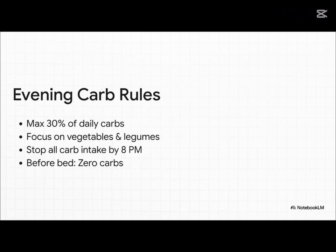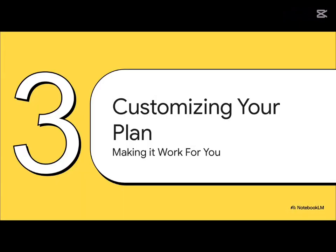You want to keep your carbs to 30% or less of your daily total, and get them from really high fiber sources like veggies and legumes. Try to wrap up your carb intake by around 8 p.m. And if you get hungry before bed, no problem. Just make that snack all about protein or healthy fats, 0 carbs.